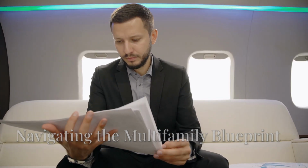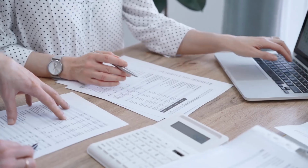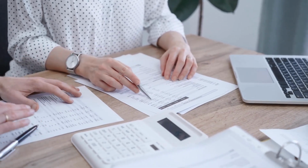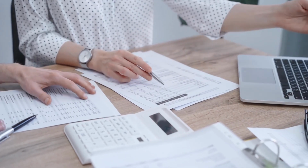Picture this. What if you could slice through all the confusion and noise of real estate investing with just one powerful framework? Imagine having a simple system at your fingertips, one that lets you analyze deals faster, lower your risk, and carve out a clear, actionable path to financial freedom.